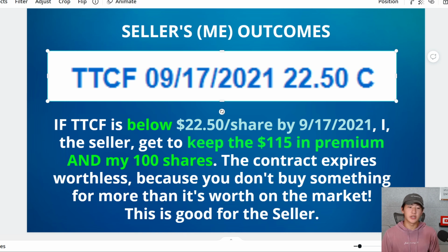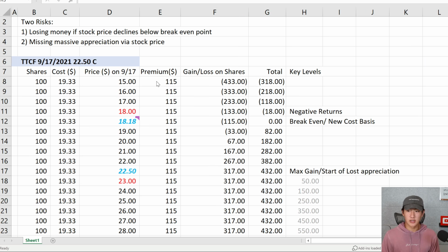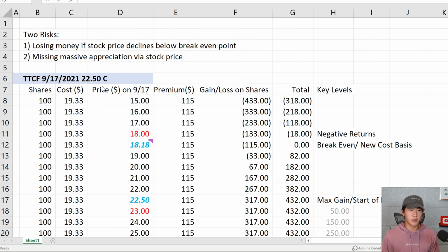And now I think it's a good idea to move to an example here on Excel. So hopefully this all makes sense. But me, as a seller, I want Tattooed Chef to either be really close to $22.50 and barely over $22.50 or even at $22.50, or I want it to be lower than $22.50, but not too much lower. And let me explain why. So this is the spreadsheet that I made that basically explains how this will all work out with actual numbers and at different prices for Tattooed Chef.